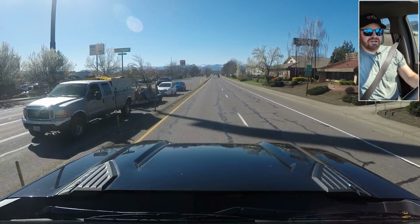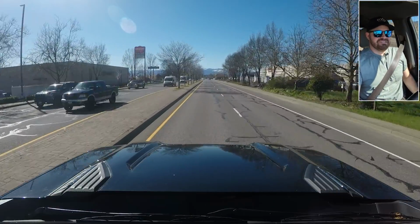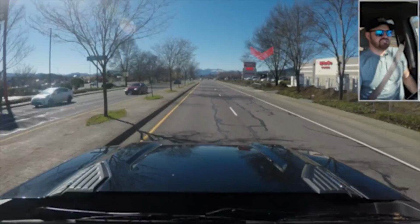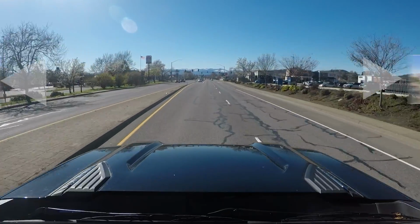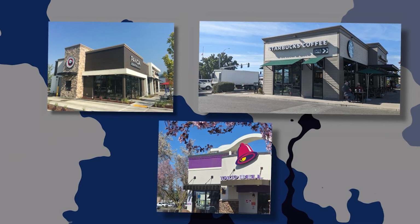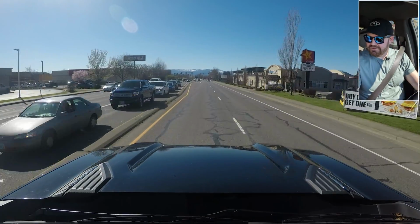So we just got off the freeway, off Interstate 5, and we are now on the Grants Pass Parkway. We got off on what's called the South Grants Pass exit. This is where a lot of the main shopping is. You can see Walmart over there to my left, Winco to my right. You've got Panda Express, Starbucks, Taco Bell, all sorts of stuff right here along the parkway. Fred Meyer up here on the left, and all sorts of different restaurants.